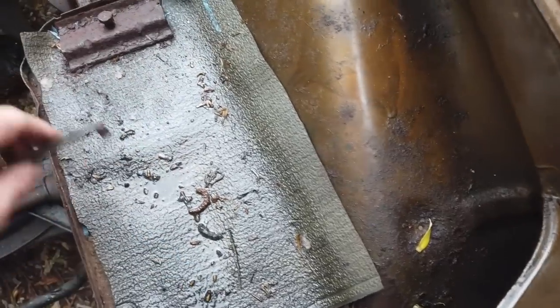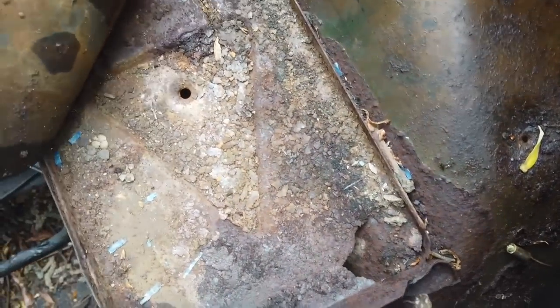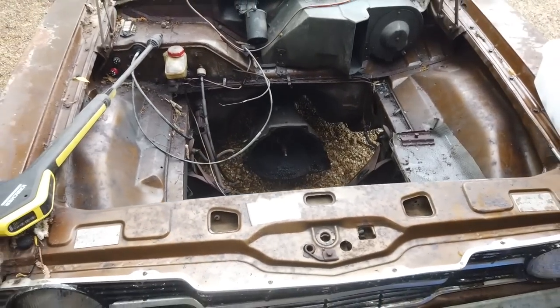Looks like the battery tray's rotted, folks. Could this be the first casualty of war? Oh, the hole there. A better battery tray, perhaps. Anyway, let's jet wash. Come on.